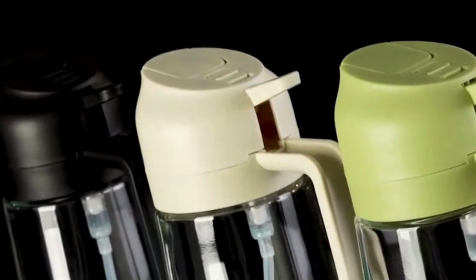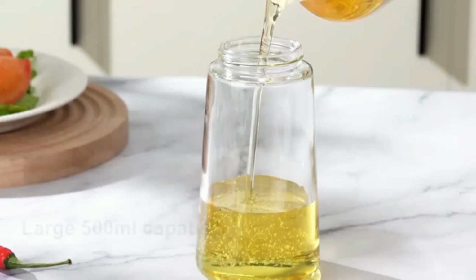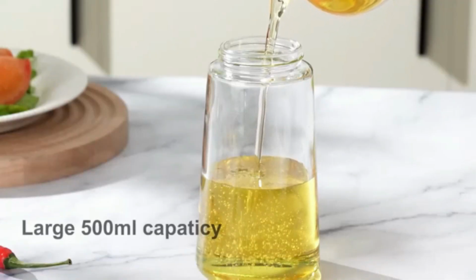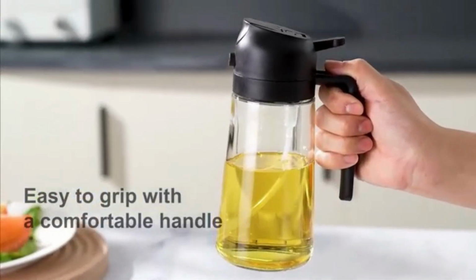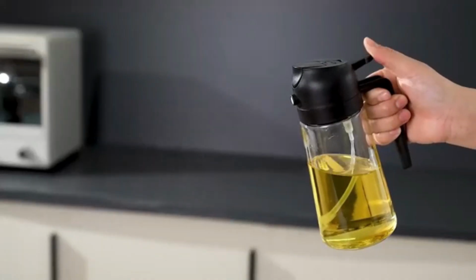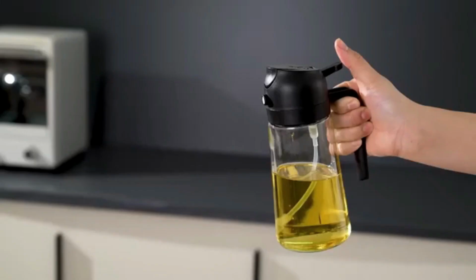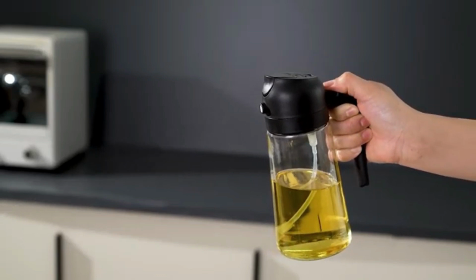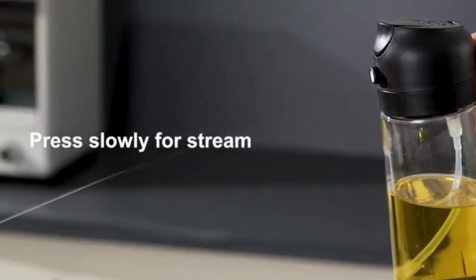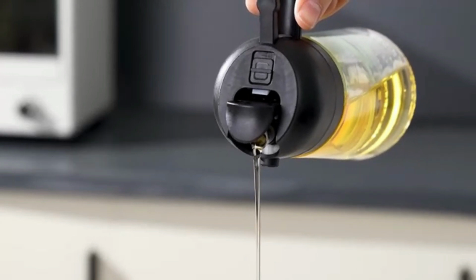Oil dispenser. The Kitchen Maiden 2-in-1 oil dispenser by Cassiab offers a sleek design in a sophisticated black finish, making it an attractive addition to any kitchen space while maintaining functionality. This product features a dual functionality that allows users to dispense both oil and vinegar with ease, catering to a variety of culinary needs. One of the standout attributes of this oil dispenser is its precise pouring mechanism, which ensures that you can control the amount of liquid being dispensed.